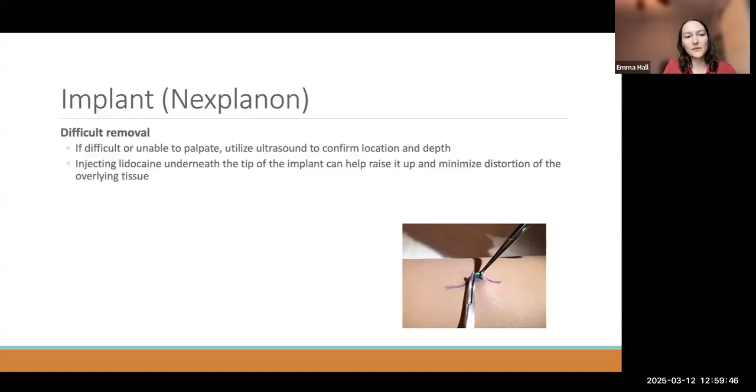But for a routine removal, another tip is to inject lidocaine underneath the tip of the implant. If you are pressing down on one end to flip the other end up, you can do that while you're injecting the lidocaine underneath the tip of the side that you are going to be trying to remove first. That can help to raise it up and also minimize distortion of the overlying tissue. The pop-out technique is the least invasive, and I think it's awesome.